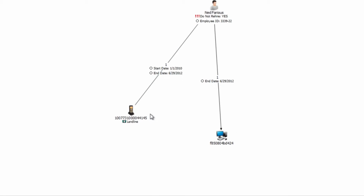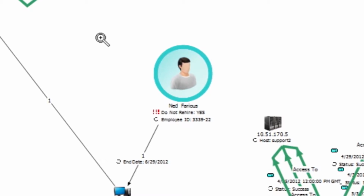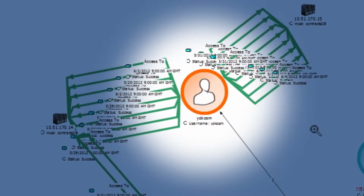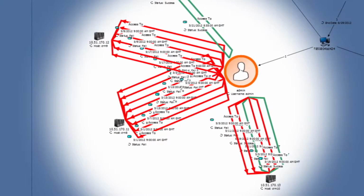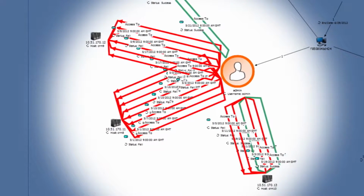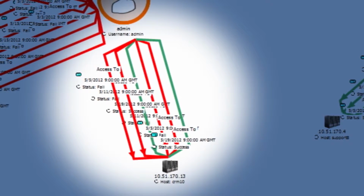The investigators identify assets that belonged to the employee, including a phone and a computer. Drilling into the digital footprint left by Ned Farias, they see that 3 users operated Ned's computer, including a current employee named Mike Yokos. The red lines show several unsuccessful attempts to access sensitive systems. The green lines indicate successful attacks.